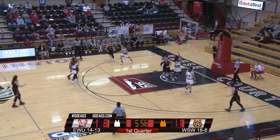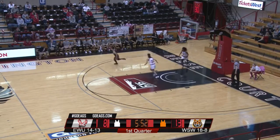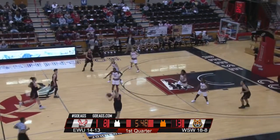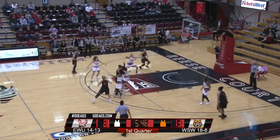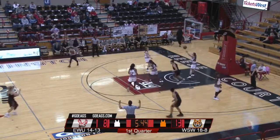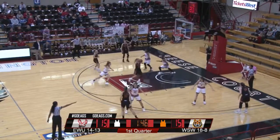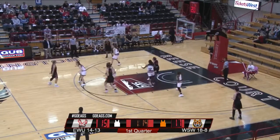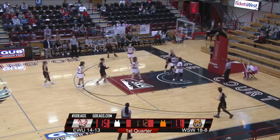Nice high-low action there. Zone as Grandin feeds to Pasa for the easy shot. Then Golish comes up with the steal. Blair on the feed to Kenyon. Man, over the last 5 or 6 home games, she's probably shot 6 a quarter. It's a 2-point Bengal lead.